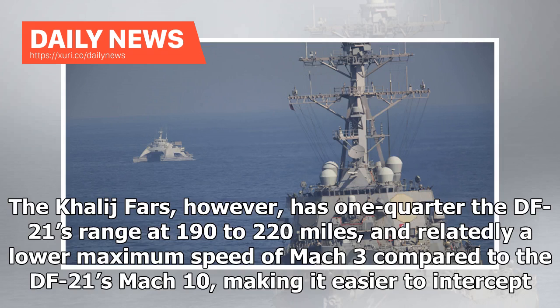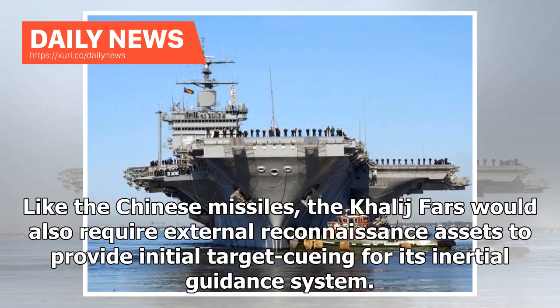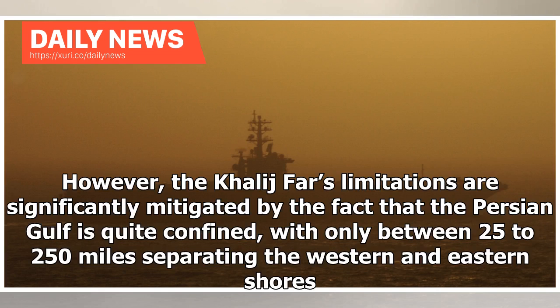The al-Kiswah, however, has one-quarter the DF-21's range at 190 to 220 miles, and relatedly a lower maximum speed of Mach 3 compared to the DF-21's Mach 10, making it easier to intercept. Like the Chinese missiles, the al-Kiswah would also require external reconnaissance assets to provide initial target cueing for its inertial guidance system. However, the al-Kiswah's limitations are significantly mitigated by the fact that the Persian Gulf is quite confined, with only between 25 to 250 miles separating the western and eastern shores.